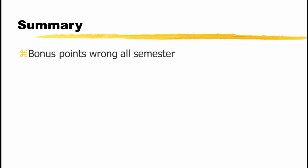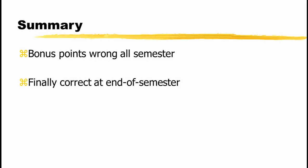Don't worry, I'll explain what's going on. But first, let's summarize. The bonus points were wrong all semester. The bonus points being wrong caused the exam average to be wrong all semester. While I did not show it, the exam average being wrong caused the course average to be wrong all semester. The bonus points and the resulting exam average were finally correct at the end of the semester. More technically, they were finally correct when all of the assignments impacted by the bonuses were completed. This is an important fact to remember.